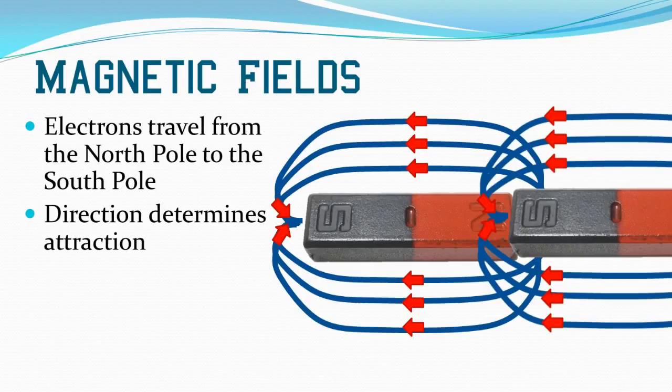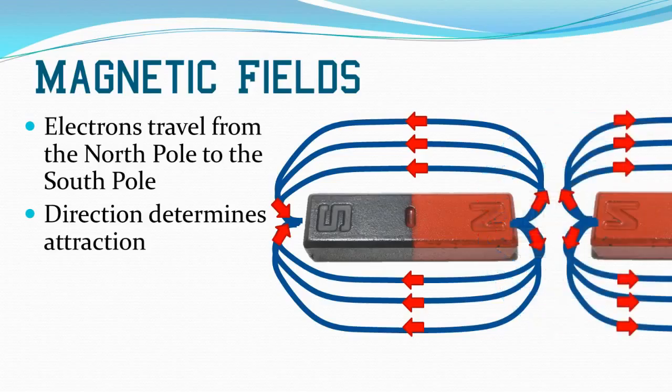What we're actually doing when we connect two magnets like this is creating one giant magnet. So those electrons are not going to go from north to south, north to south. They'll go from the north end of one magnet and continue to the south side of the second magnet. Let's try a magnet that is north to north. In this case, the electrons are moving in opposite directions, from north away from north.